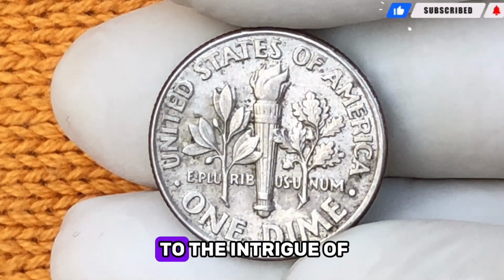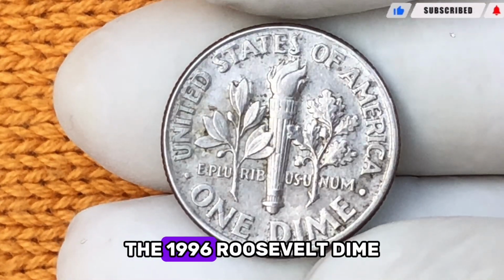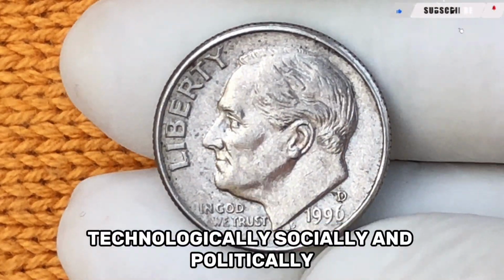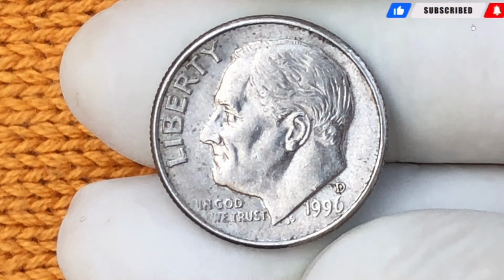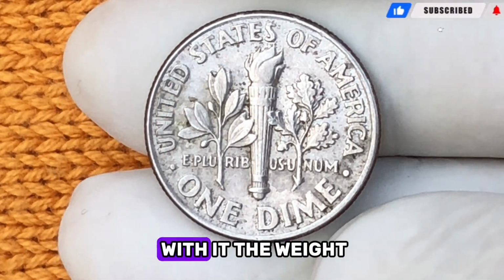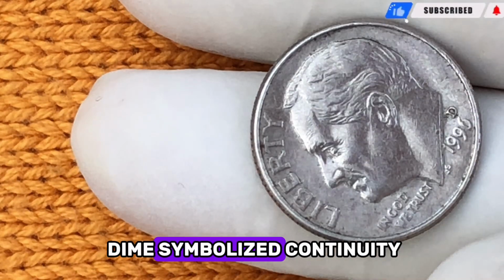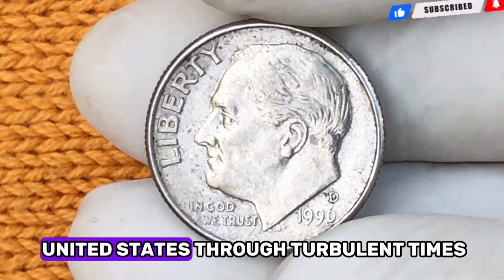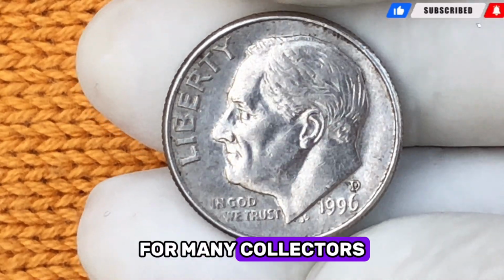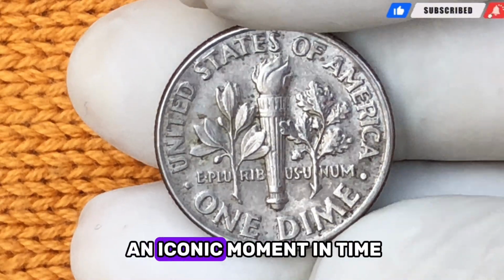Another variation that adds to the intrigue of the 1996 Roosevelt dime is the coin's position in history. The 1996 Roosevelt dime was minted in a period of great change, technologically, socially, and politically, in the United States. While the country was on the brink of entering the 21st century, the 1996 dime carried with it the weight of a more than 50-year legacy. For many, the 1996 dime symbolized continuity, the resilience of the United States through turbulent times. It's this sense of history that elevates the value of the coin for many collectors. For them, it represents more than just a piece of currency, it's a connection to an iconic moment in time.